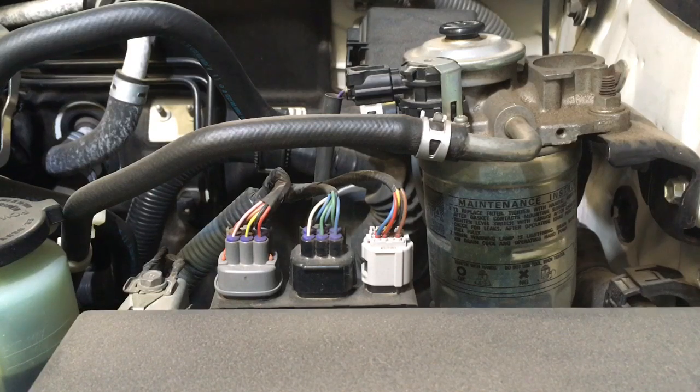The genuine one's about $100. I think list price is about 90 or something plus GST, or is it 99 plus? I don't know, it doesn't matter. It's close to $100. If you get it a bit under that, 80, 90 bucks, you're doing pretty well, I think. That's still expensive.